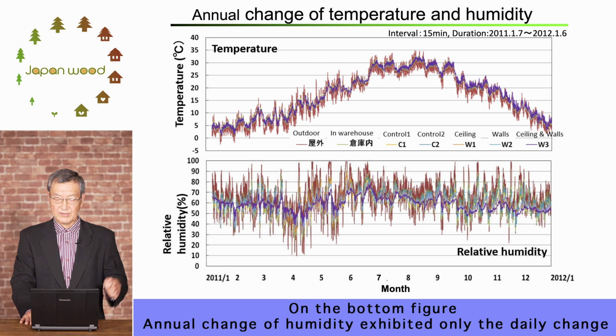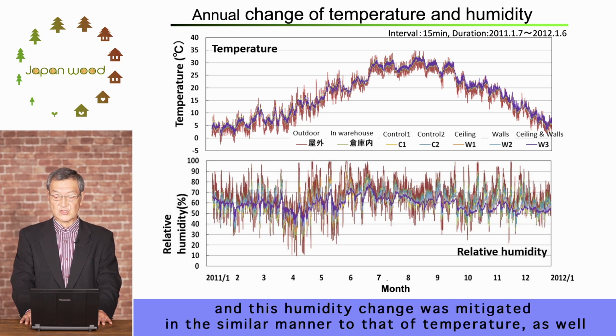On the bottom figure, annual change of the humidity exhibited only the daily change, and this humidity change was mitigated in the similar manner to that of temperature as well.